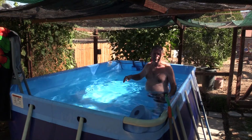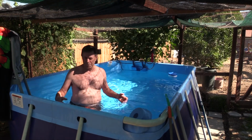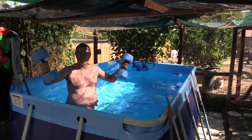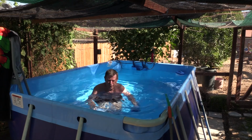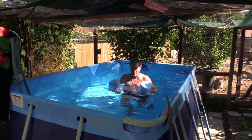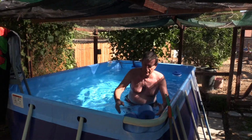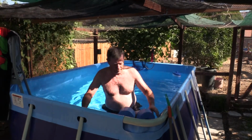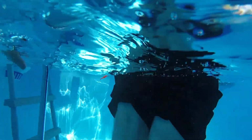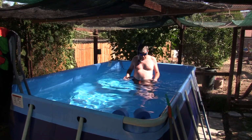This one comes with a heater and a filter pump. Comes with these exercise bands. This looks pretty easy here, but when you put it in the water, it's pretty resistant. So it's gonna be a good exercise with those. You can't see right now, but it has a jogger thing here. Just put it around your waist.